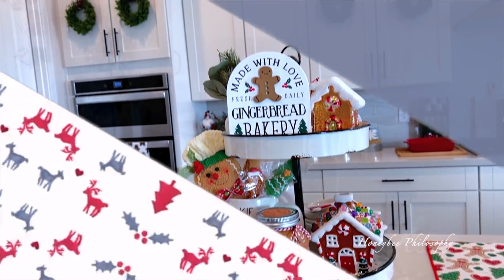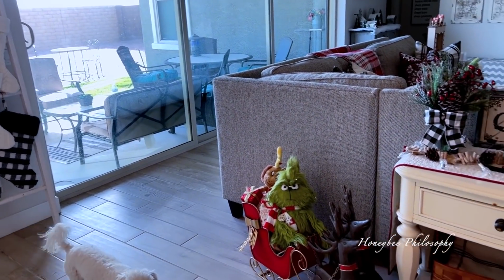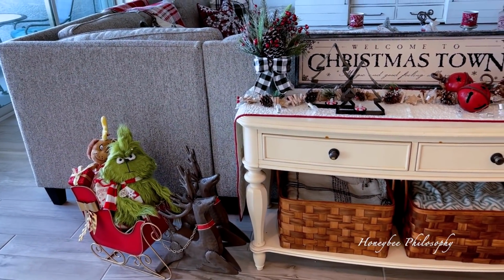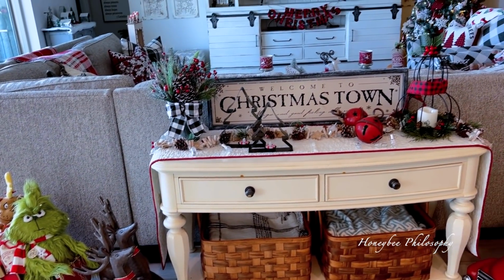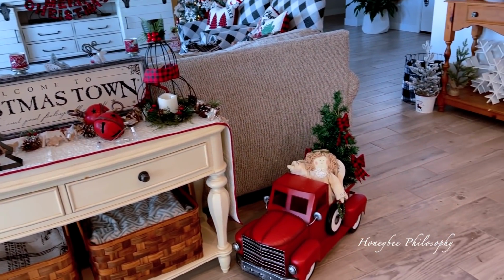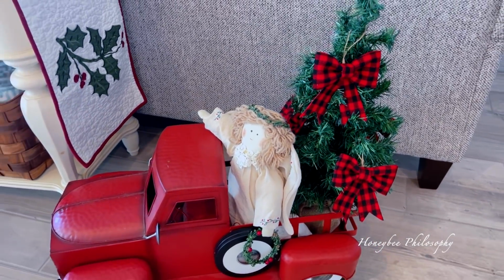Did want to bring your attention to the ladder in the background. You'll see our stockings are hung on that with a cute little sign. But over here on the back of our sofas, I have the Grinch and Max in a sled. I love him to pieces. I just got him this year. And of course, our sofa table is all decorated, which I will show you in a moment. But look who's in my red truck this year.